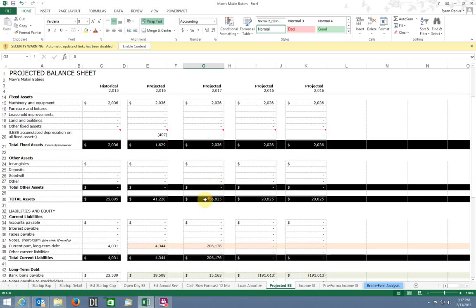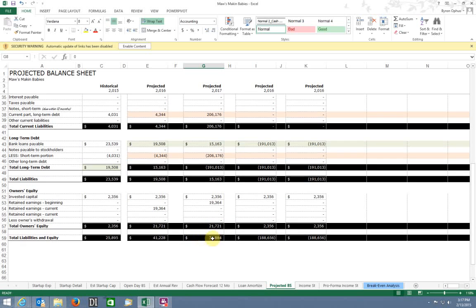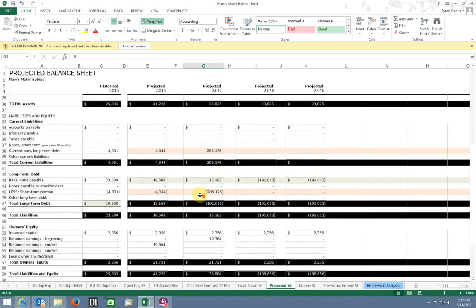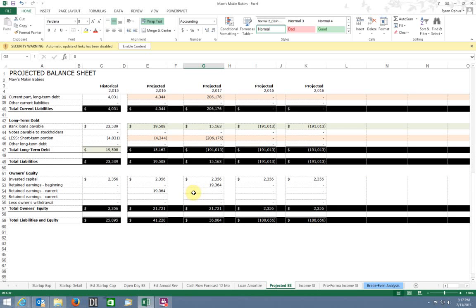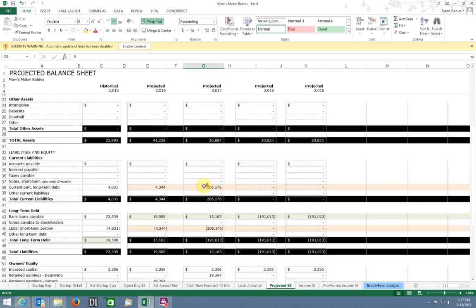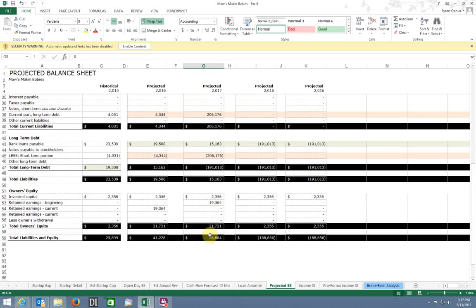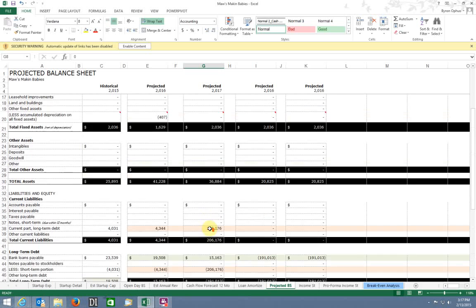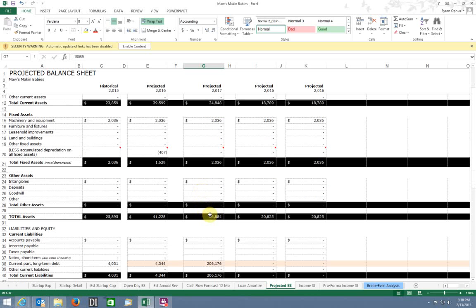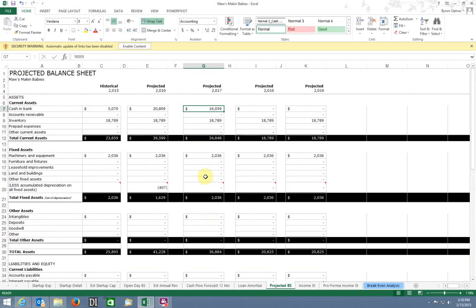So I'm at 36,825 now, and I need 36,884. What do I need to add? Another $59? 16,059? I'm doing that in my head. 36,884, 36,884. I did pretty good, right? So you make this cash number then whatever's necessary to get that to balance. And that's really all there is to this statement. It's not that difficult.